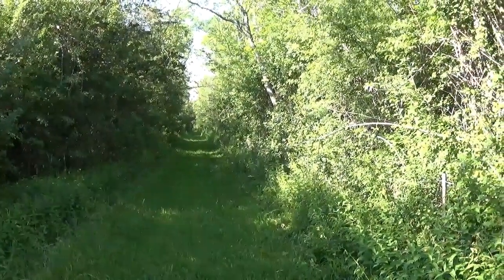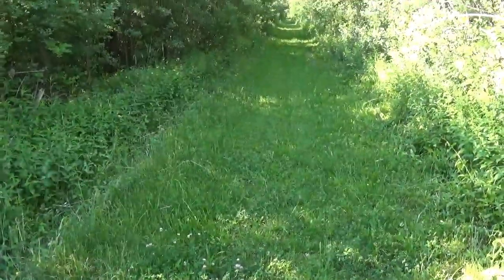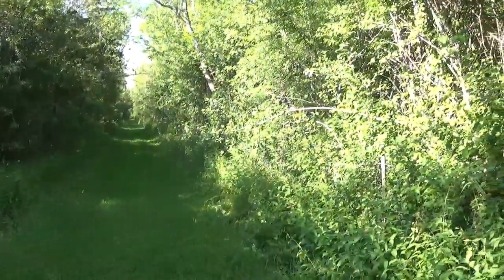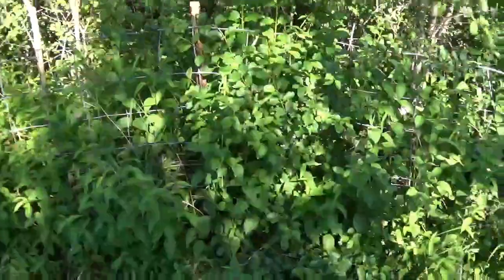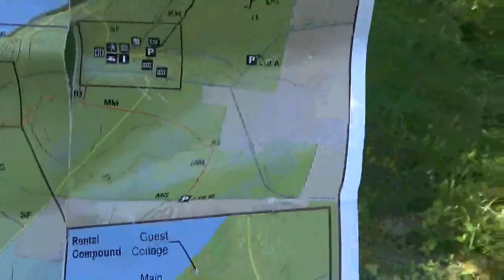Let me get my map out again. My map has been put in my pocket so many times, it just doesn't. Oops. Well, I'll be right back. Those are the holes that are in it.